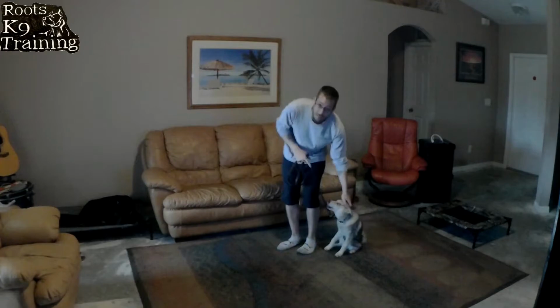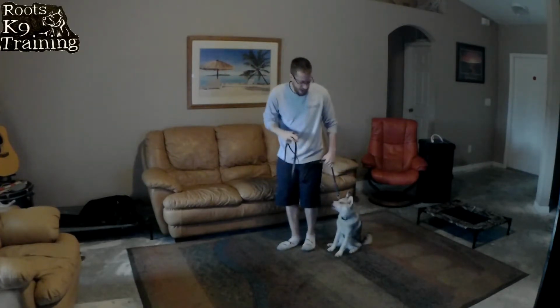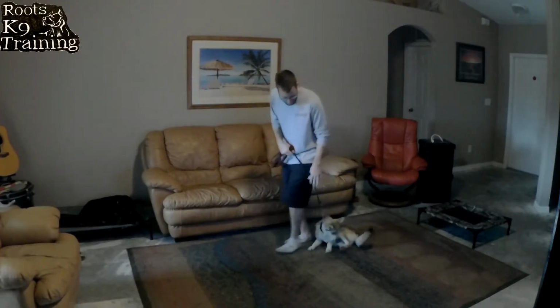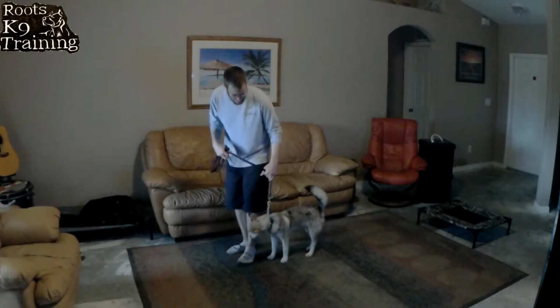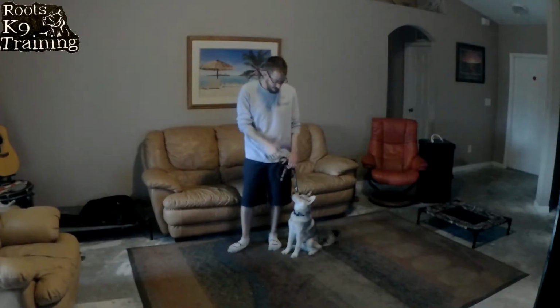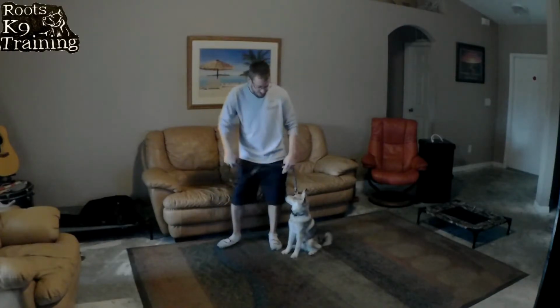Hey. See, I don't want him licking me, though. He has a real bad problem with licking. Anytime a hand or anything comes near him, he starts to lick it. No, sit. Heel. He's actually trying to lay down. Sit. He's actually trying to lay down for me, which is kind of a good thing. But right now, I want him to stay in the sit position. Heel.